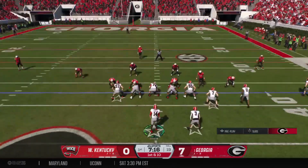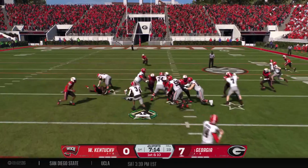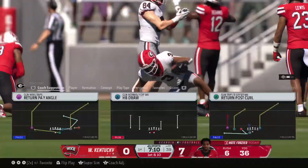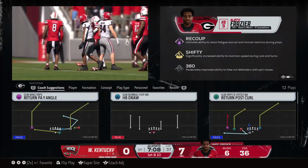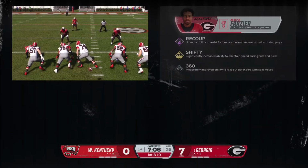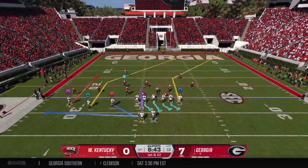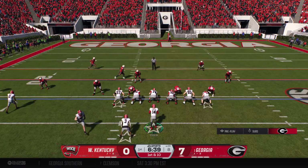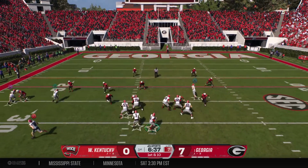We're ready to get another look at this Bulldog offense. Already a solid start to this one. Now back to work with this 7-0 lead. Just what this offense was looking for. Sets him up at the 26 with the first down. They moved the chains on the ground last time. Let's see if they try to hit him up top.